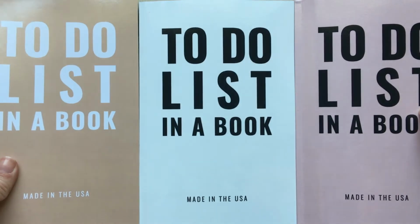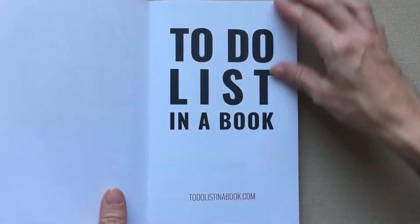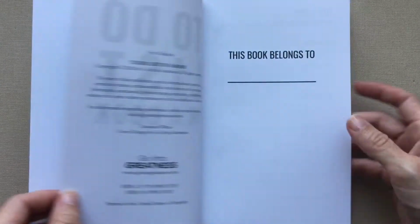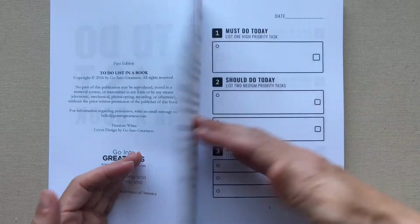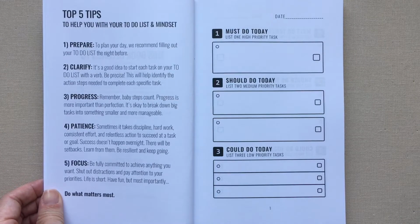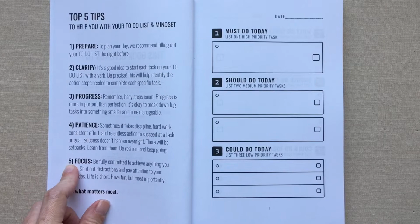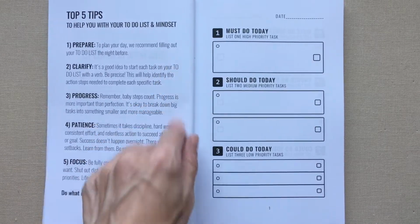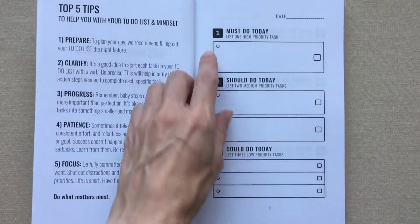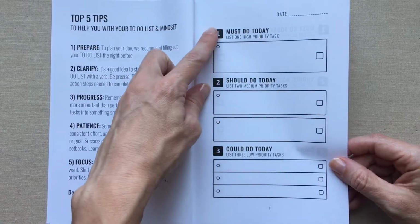Okay, so let's get into what this book is. First, I'll show you the one that I haven't torn into. So this one is brand new. It is bound like a bound paper book. And they give you a spot for your name in case you lose it. And then they give you 5 tips to help you with your to-do list and your mindset. They say prepare, clarify, progress, have patience, and focus. We might go through all those at the end depending on how long this video is. So if you want me to read all those, check back in at the end. I just don't want to bore those people who don't want to hear those.